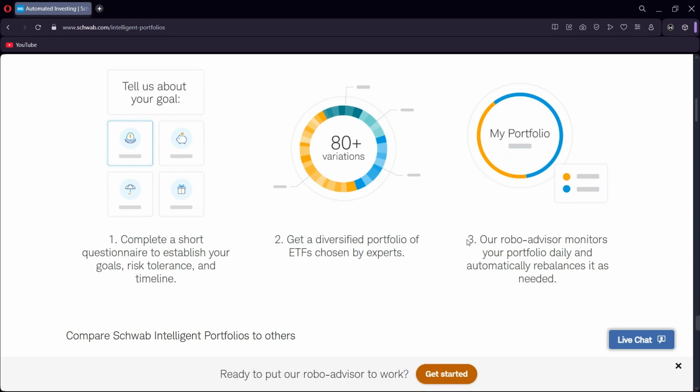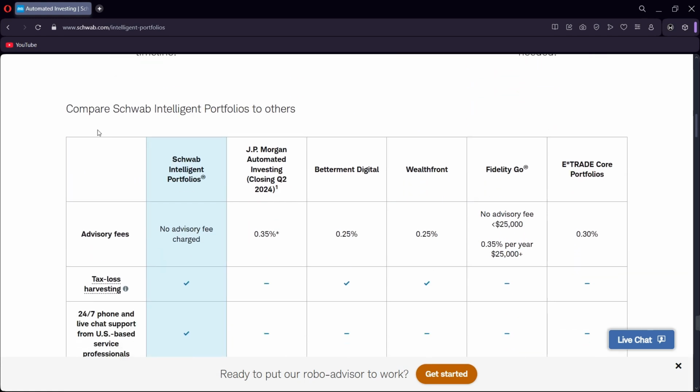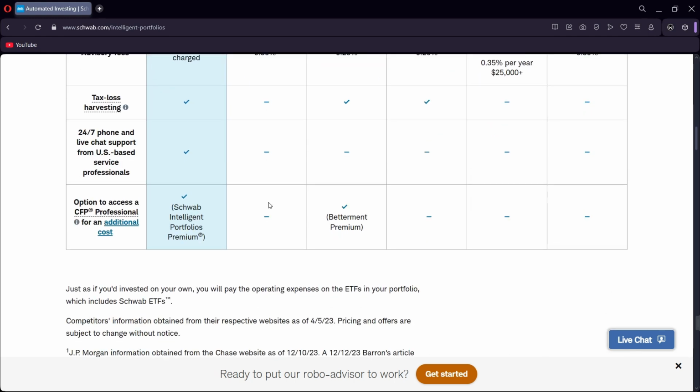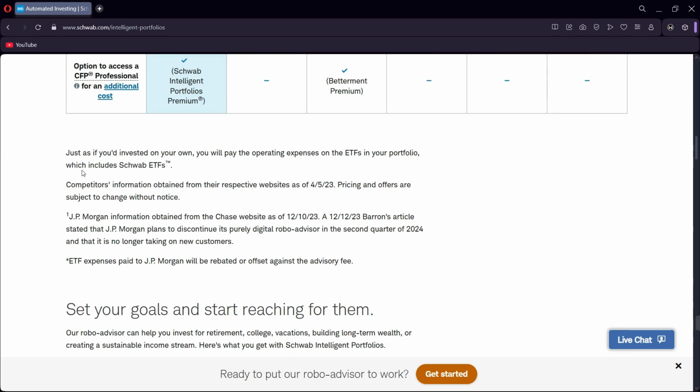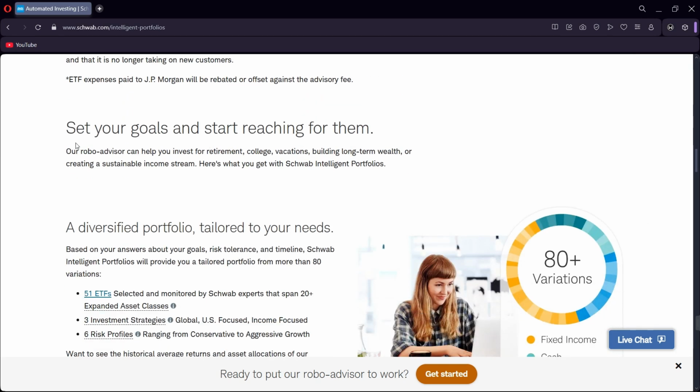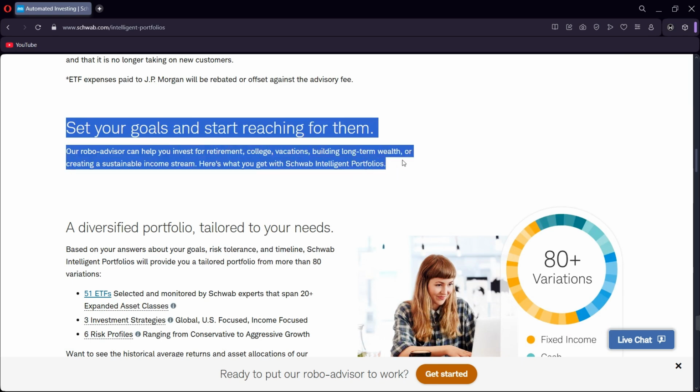Now, a few things to consider. The $25,000 minimum might be too high for new investors or those just starting out. Schwab portfolios tend to hold a relatively high cash allocation, which can slow down growth during bull markets. And while the monthly fee is fair for what you get, that initial $300 setup charge could feel like a hurdle for some.